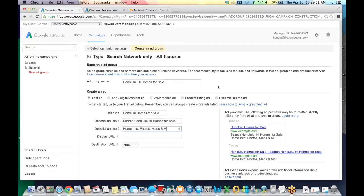Home info. Yeah, and we set up these campaigns based on our clients' needs, what areas they want to target, and if they have specific requests, we do tweaking and customization.